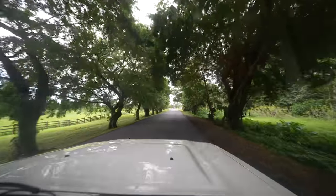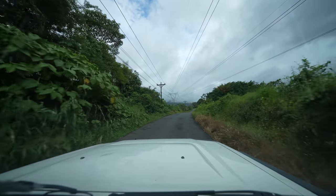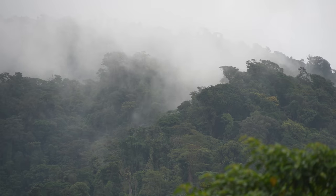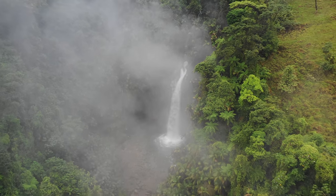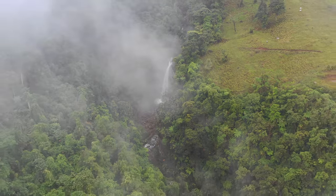All right, heading off to some waterfalls. Let's do it. Driving up to this bright blue waterfall, and I think we're about to drive into the clouds. We've just been driving up this mountain for like an hour, and we're on the line of the clouds right now. I can see them all around us.